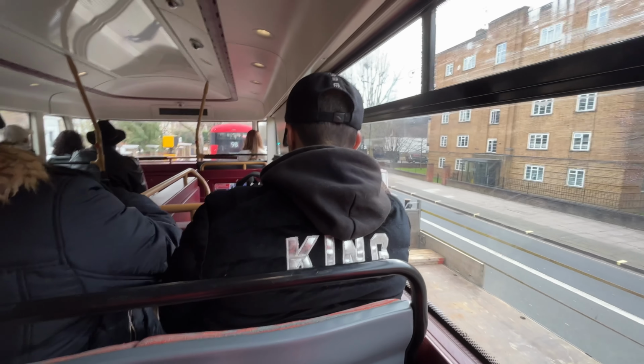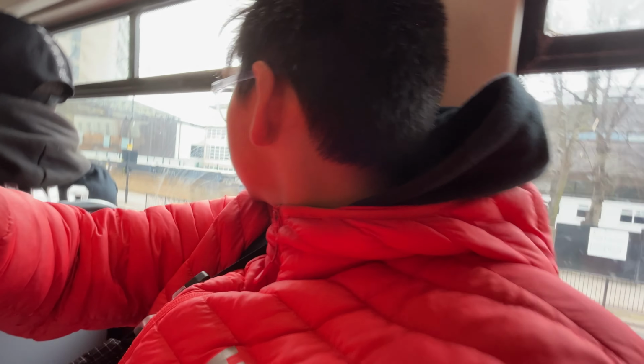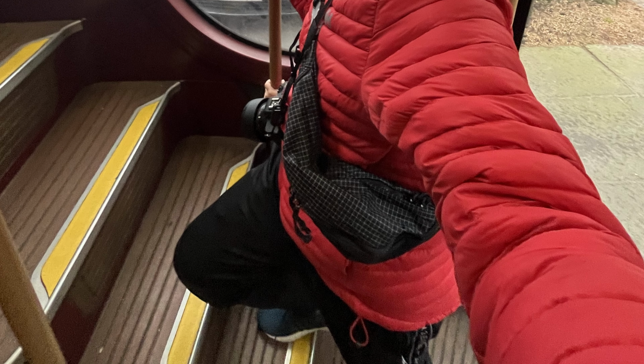The buses in London were comfortable and clean. Most were hybrid buses. Most were the classic double-decker bus. Some of them had the classic stairs in the back. Anyways, we're off to Tukdin.